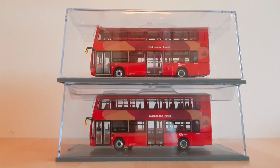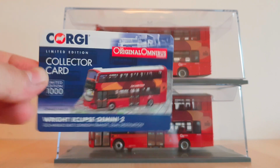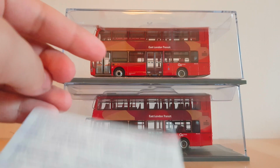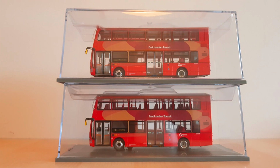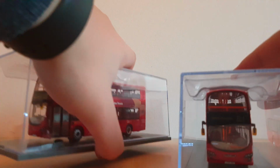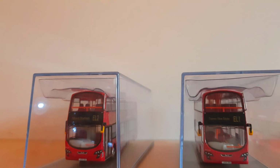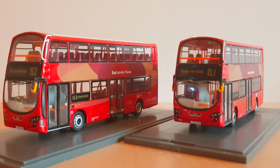I did just think I would cut that bit because it's a bit of a faff to get it out of the box. There is the certificate, just for anyone interested. Just a little bit about the bus. Once you look at them, they have the standard Corgi case, both of them, in the same casing. And here they both are in all their glory.